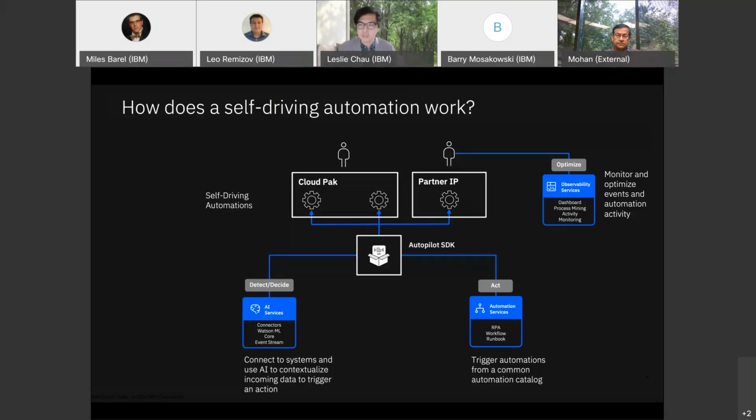And then on the side, you'll see how it works. The IPs will be embedded. Our vision is that the IPs will embed these observability services. So within a Cloud Pak or within a business partner application, you'll be able to observe the metrics: how did that self-driving automation derive the context or the metrics in order to act. So that's in a nutshell how we envision this works. Bernard, I'll hand it over to you to show a little bit about what I'm talking about.